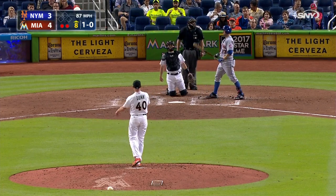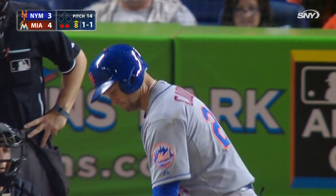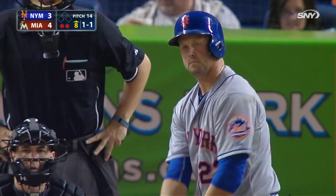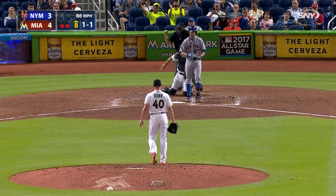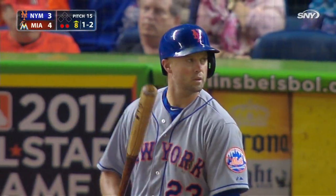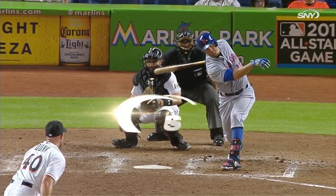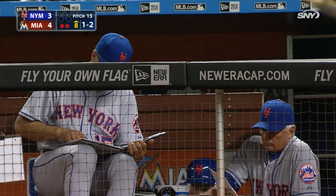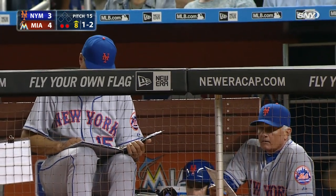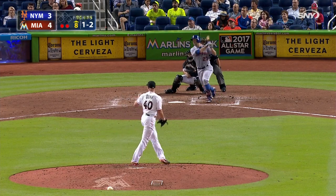The slider in for a strike to Kadire, 1-1. Michaels had just one career at bat against Dunn, and he had a base hit against him. Mets have been held to just 5 hits tonight. Their last hit came in the 4th inning. Kadire goes after the off-speed pitch, 1-2. Chasing the bad slide ball right here out front. Dunn ahead 1-2. And Kadire shoots one foul.